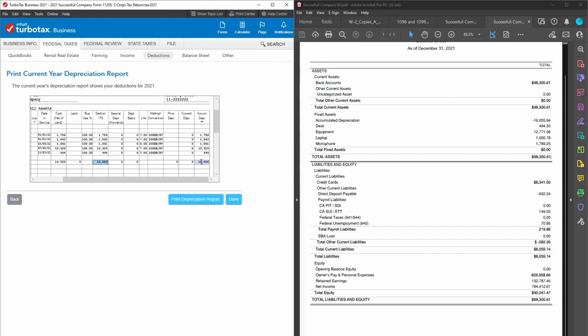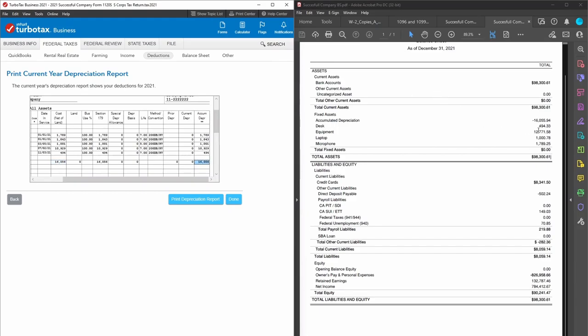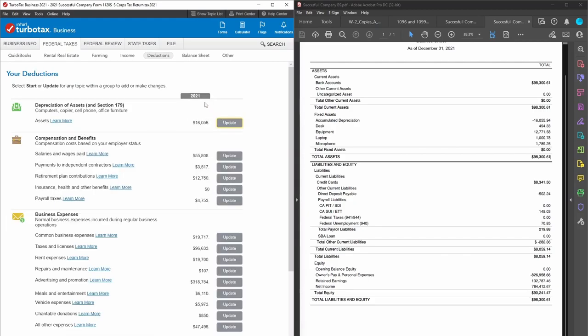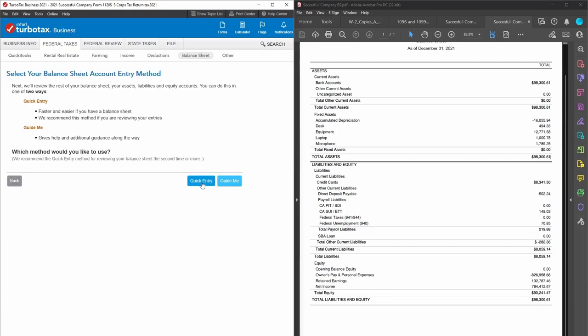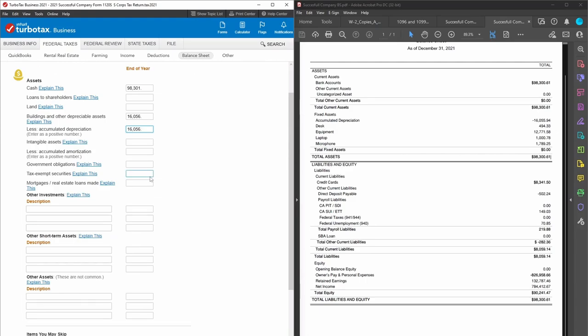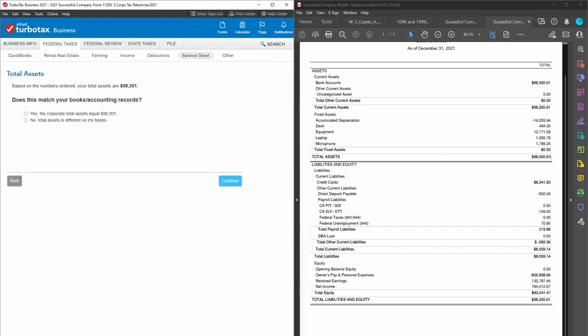These are the numbers that will show on your balance sheet, or that should show on your balance sheet. So this and this are the numbers that you're looking for that should be here, because this is already on your tax return. This is detailed, and the balance sheet is just putting a sum number or the total. So we go back to the balance sheet and edit, quick entry. We already know that these two numbers match, and we are happy. Nothing else is on our assets that we need to worry about. So we go to the next one.